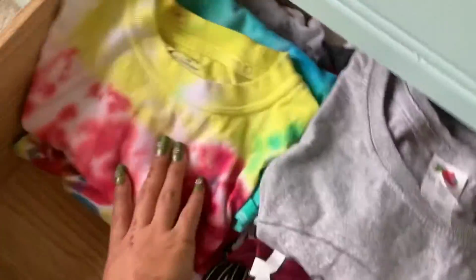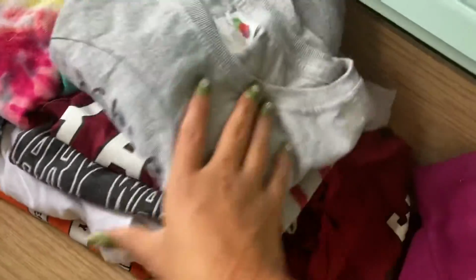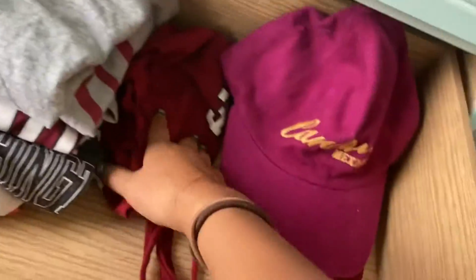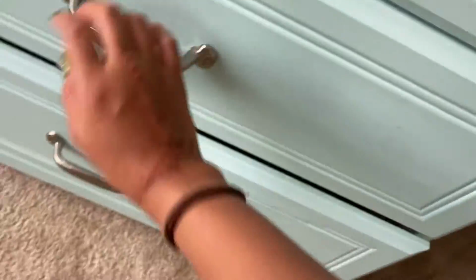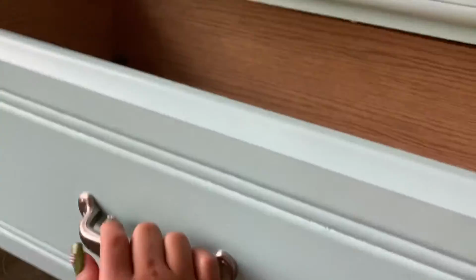Next up, I have tie-dye shirts and then a plain white one. And then these are the things I put in that shirt. I have my business shirt, I have school shirts, my sister's school shirt, a UVA shirt, another school shirt, and a hat. And then right here, I have underwear, bathing suits, socks, and bras. And then on this side, this is empty.